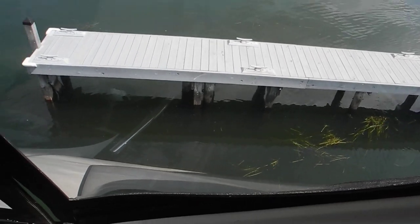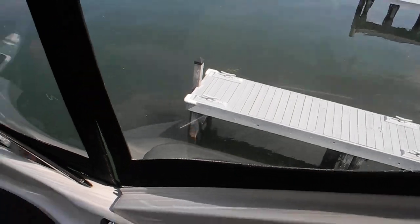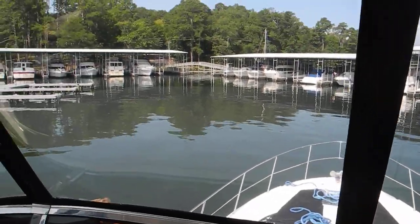Hallelujah. Yeah. So for training, that's good. Look how the wind's taking us closer to that finger dock. Yeah. So we're fortunate not to have a neighbor today. Yeah, I wouldn't blame with that bow, stern thruster. Okay, we don't have a bow thruster today.